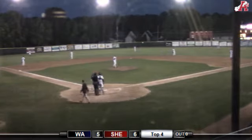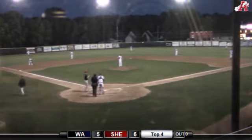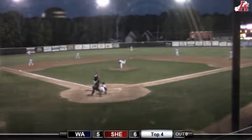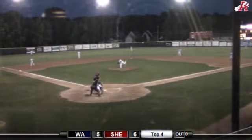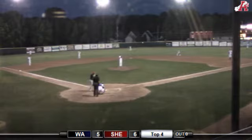Top of the fourth, and it will be the bottom third for the Nationals. Mike Merritt is up. Swing and a miss after a first pitch ball will even the count. Winfield has been working pretty well here. He has given up 6 hits.